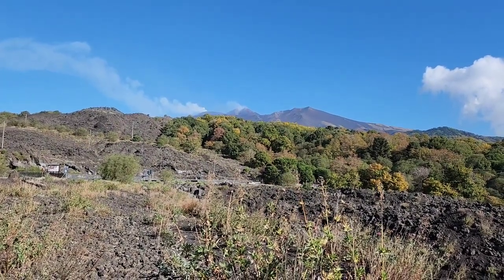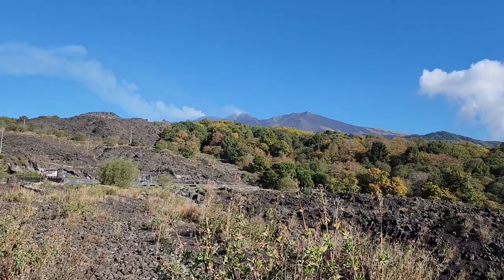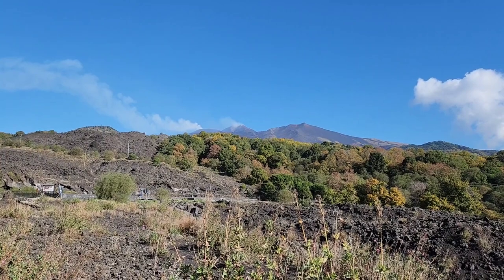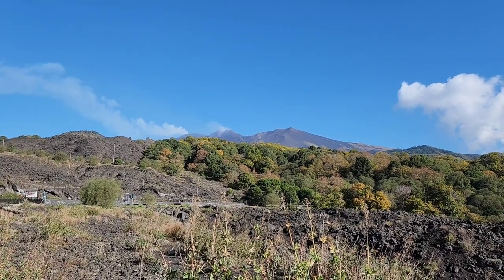Etna Volcano Mount has a height of more than 3,300 meters and can be counted as one of the biggest volcanoes in the world. The biggest one is Mauna Loa in Hawaii, with a stunning over 9,000 meters, of course counted from the sea bottom.